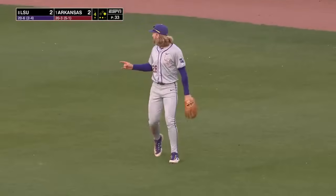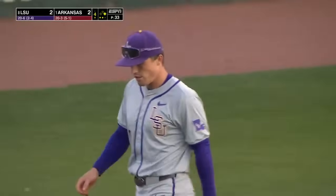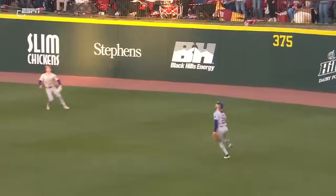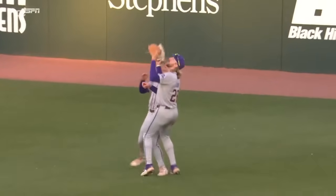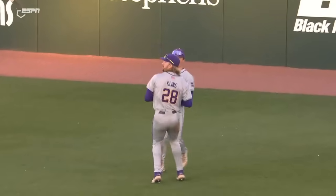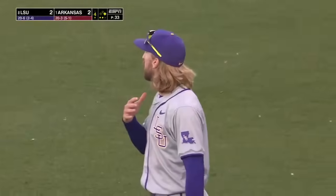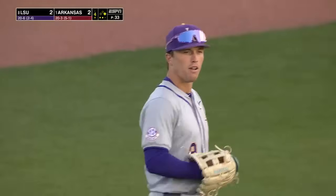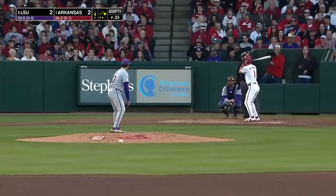And everybody in the first few rows of the hog pen taking credit for that lack of communication. It was me. It was me yelling. That's why they couldn't hear each other. Kling wants it. It's his ball all the way and ends up being Paxton Kling's ball. Caught there, but a little nervous moment in that LSU dugout when he saw two guys coming together, both trying to catch it.